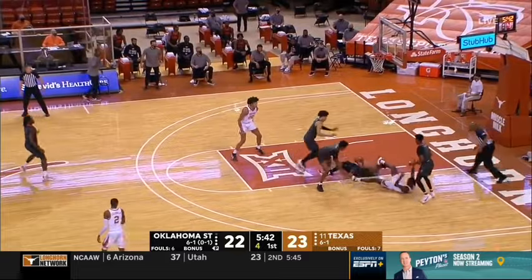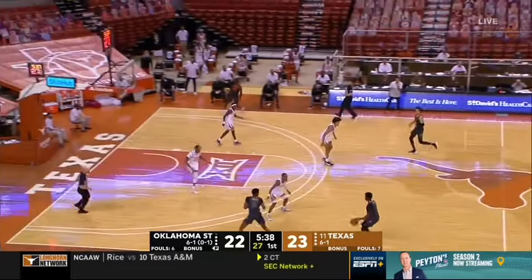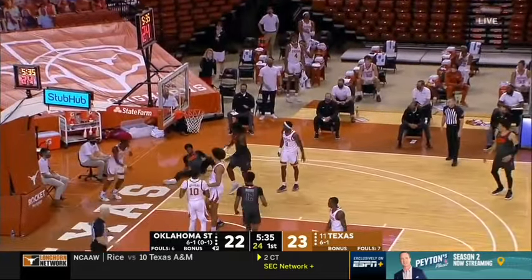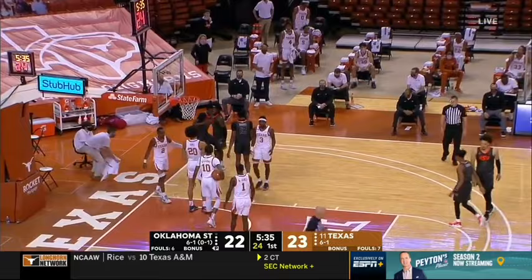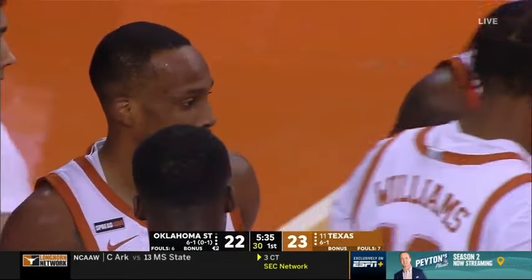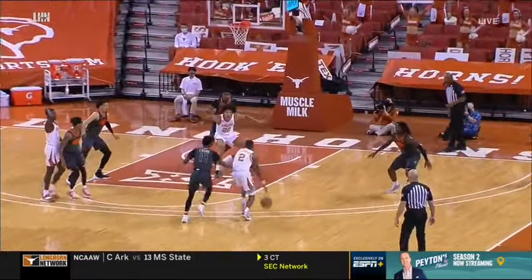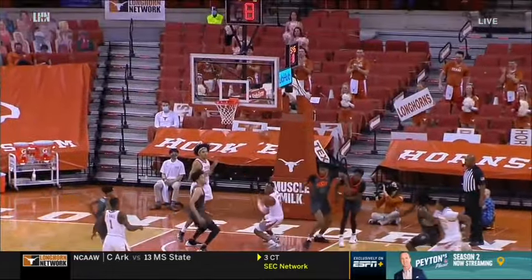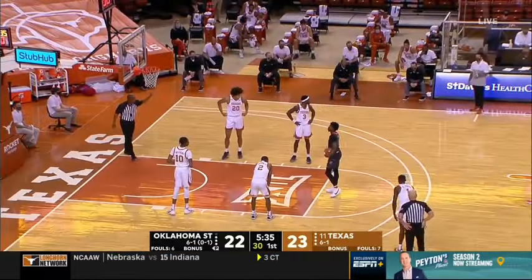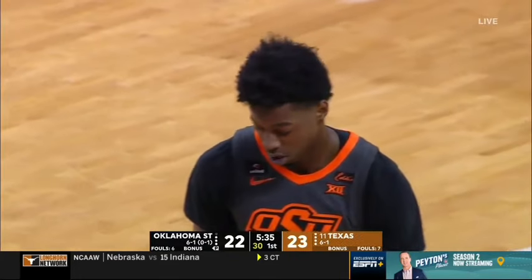Coleman lost the handle. Like he was trying to set up a lob. And here's Cunningham. Coleman called for the foul on the Bryce Williams drive. I really like Bryce Williams because he takes what's given to him. And then Coleman, of course, I thought Sims was open for a nice look there under the basket. Like he predetermined he was going to go try to finish.